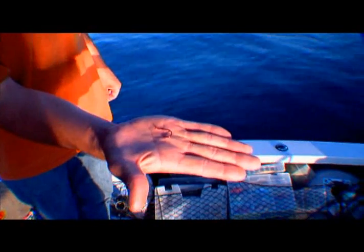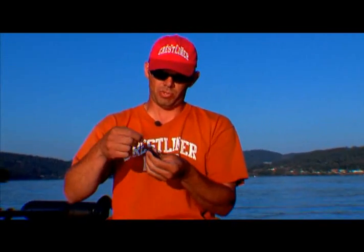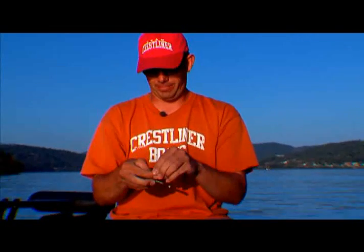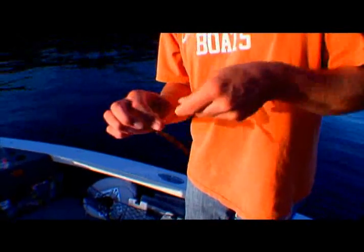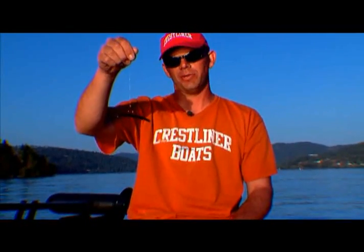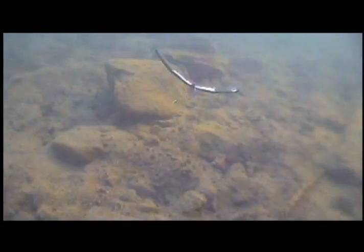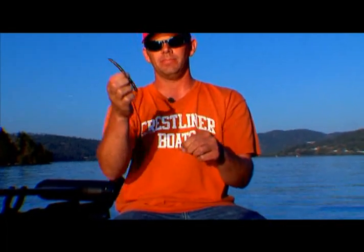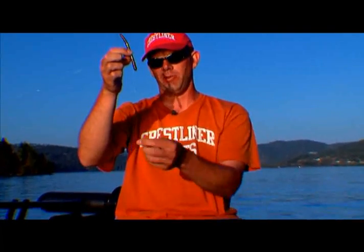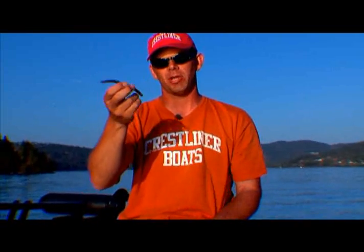Then I like to take a red octopus #1 Gamakatsu hook. Take the hook, slide it just right underneath that plastic, just underneath the plastic and the O-ring there. And that sets just like that. It's a good way to conserve your soft plastic baits. You'll get a lot more fish on them. Also, anytime a fish bites it, it's going to slide right up the line and it will not fall off. You can catch 10, 15 fish off one soft plastic bait.